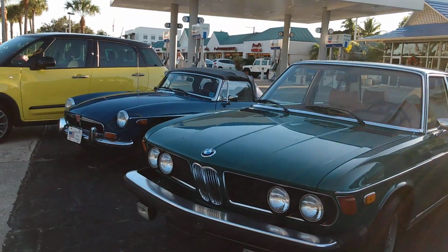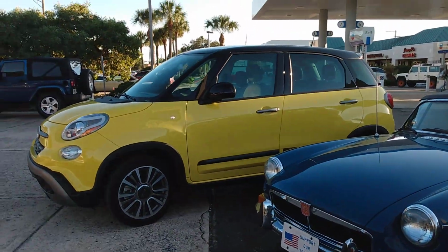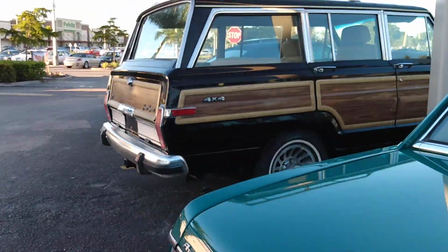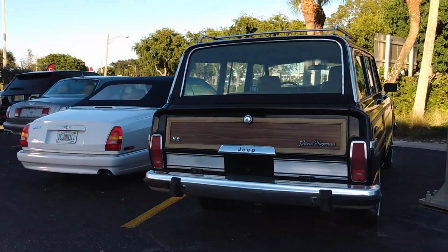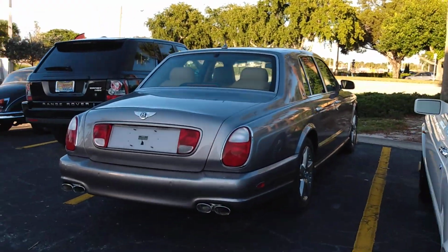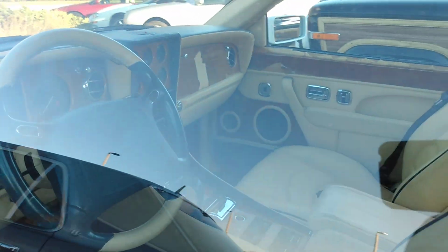There's a lot of cool cars here. There's an MGB. There's the Fiat 500L that I'm reviewing this week down here in Florida. This is actually in Naples, Florida. And lots of retro cool cars here. Bentley Azure. Another Bentley right here. It's like a Brooklands or something, who knows. But really cool interior in these, of course.